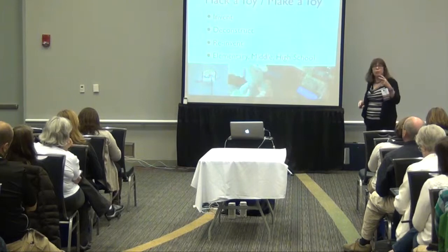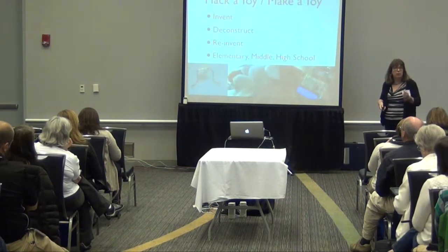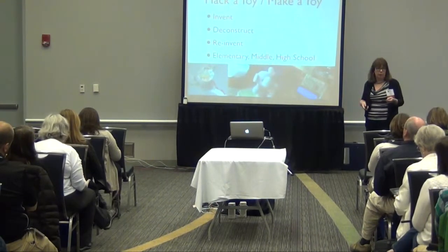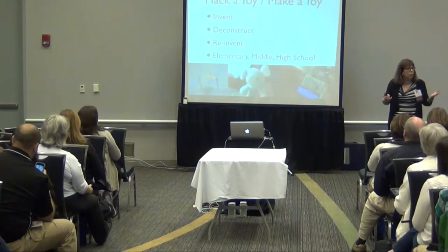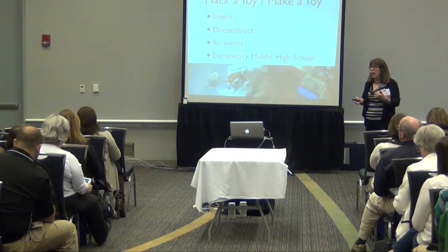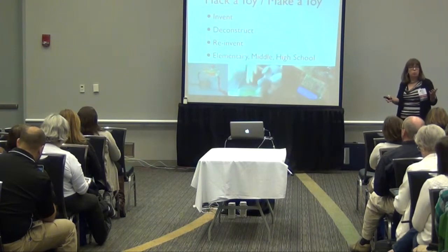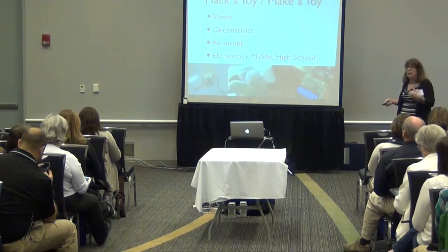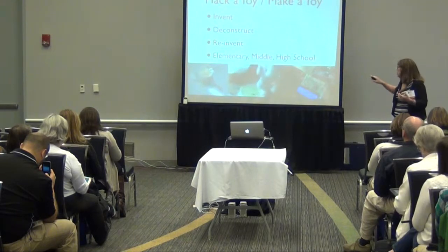So all three of those projects are from the same prompt, right? It's just your expectations are different, and the materials are different that you give. You don't give kindergartners an Arduino. It wouldn't work. So with appropriate materials and an interesting challenge, kids will do things that maybe you don't even expect. They could invent, they could deconstruct, they could reconstruct things. And this can work for elementary, middle, or high school.